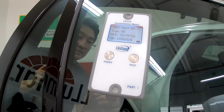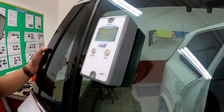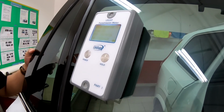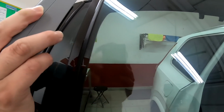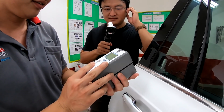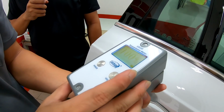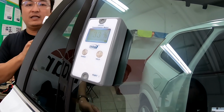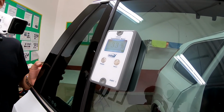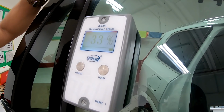What are we doing? How to? You have to power on first. Oh, have to do self test first. Like calibrate. The lowest the better. Lower. Oh. Okay. So that means this one only 33% light can transfer.